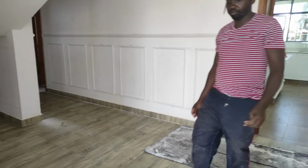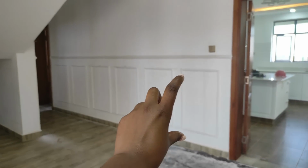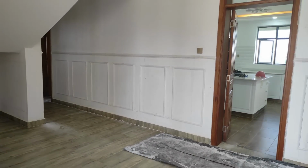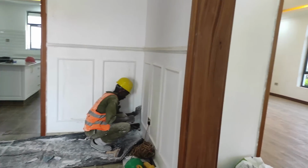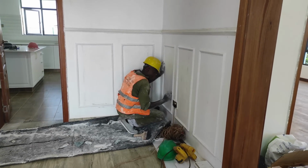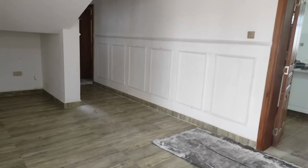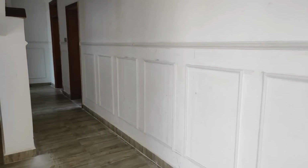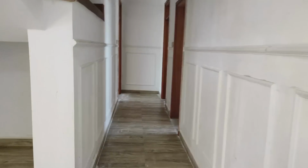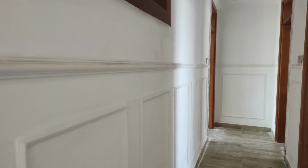When the team was doing the wainscoting, they had put very big boxes over here, so it kind of looked funny. So as you guys can see, we're doing the final touches on the wainscoting so that now we can go on to the final step, which is going to be actually doing the final coat of paint in the whole house.